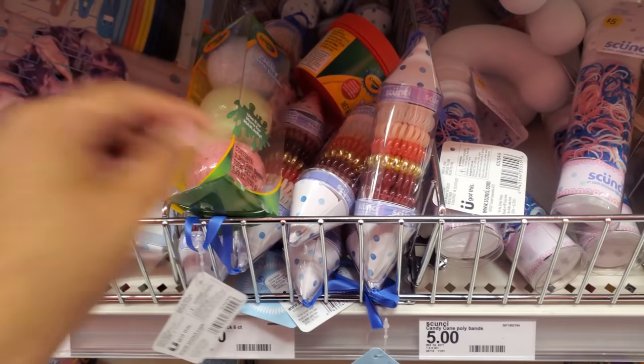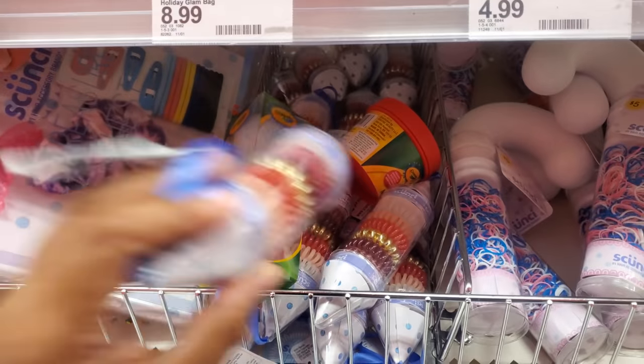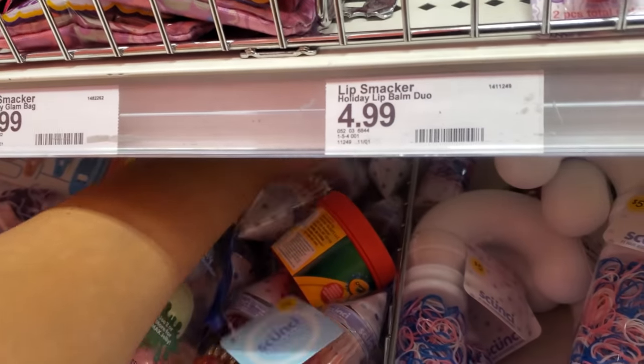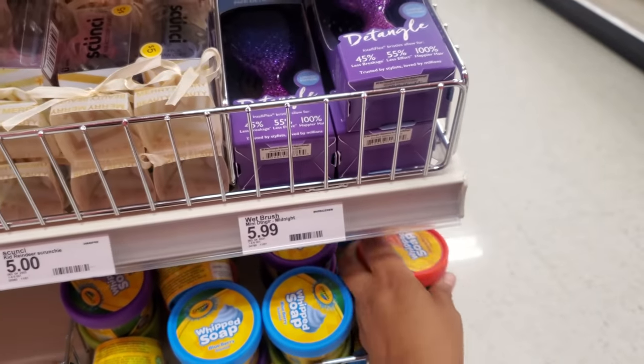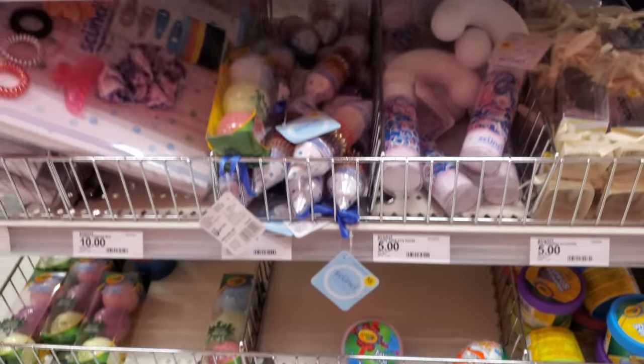I believe most of this stuff might be $5, yeah. I heard this is really bad for your hair, I'm not too sure. Let me grab this red one real quick. This is cherry berry whipped soap. I'm very tempted to try that for fun. Yeah, go in there and play.